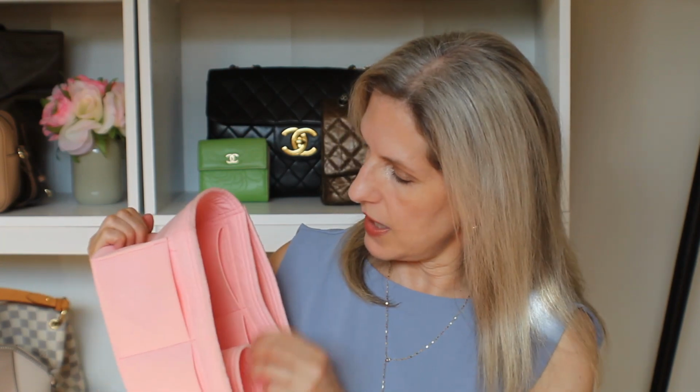So if you have little things to stick in there, now this is just the Oney tag, but if you have parking stubs, if you have receipts and you want to keep them all there, they keep it very nice and organized.